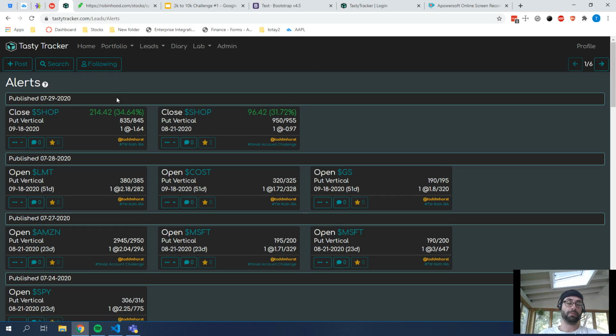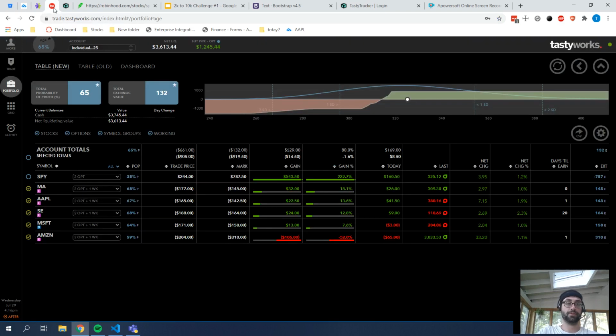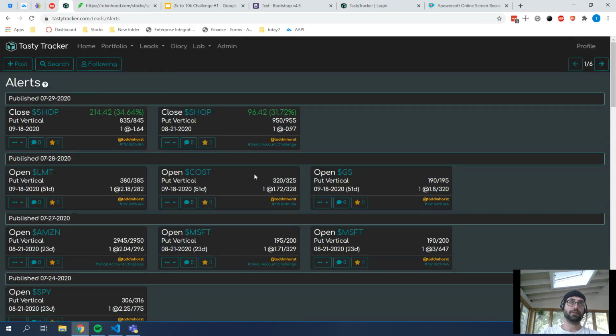With this style, I was able to open up these trades this week. You can see today I closed two positions on the Pop Shop, one in my IRA and one in the small account challenge. And then I opened up 6 positions between Monday and Tuesday, just on my phone. I can look at TradingView on my phone, and I have the app for Tastyworks here. Between those two, I can see my regular indicators, which are the 20 and 50-day SMA, MACD, and RSI. I like to keep it pretty simple. And with Tastyworks, I can look at the percentage in the money, etc.